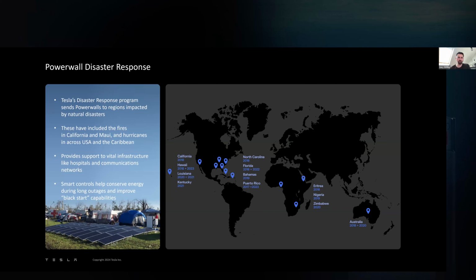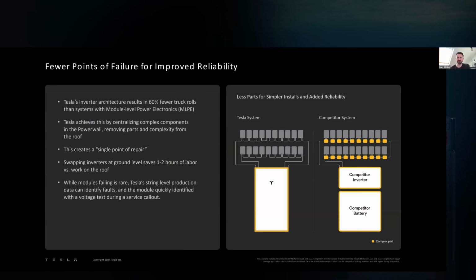And moving on to the next slide, like we can stand up to these environments. And what we're trying to do is make our whole overall system more reliable. Like I say, we've just produced our 1 millionth Powerwall. I don't think there's another battery in the world that can claim to have 1 million of their products deployed globally. Now, what we're trying to do is bring that reliability to your whole system.